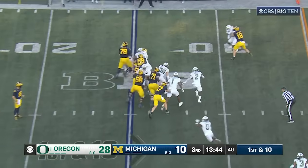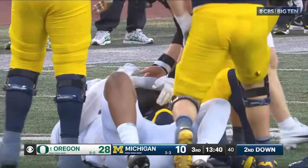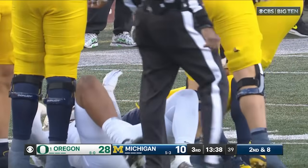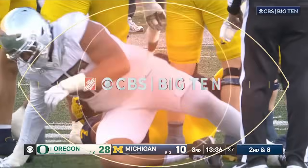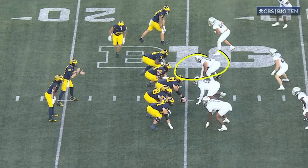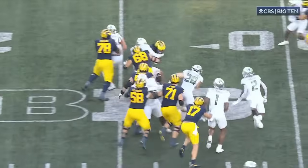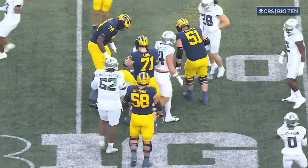Donovan Edwards, little stutter step. Only going to get about a yard. I think it was Derek Harmon, 55, that bounced into that play. When you watch tape of this guy, he just is tough to block. Yep. I think this is him right there in the technique off the side. Watch him take on the guard, throw him away, and he's right in the play to make it. Michigan State transfer.